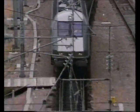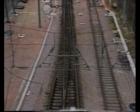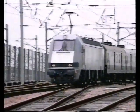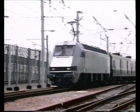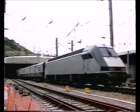Each shuttle has 2 locomotives, one at either end. If one fails, the other has enough power to drag the entire shuttle train out of the tunnel. If both fail, the pair on the following train have the capacity to rescue the failed set as well as haul their own train out of the tunnel. This is one of the many test trains operated in the course of commissioning the locomotives.